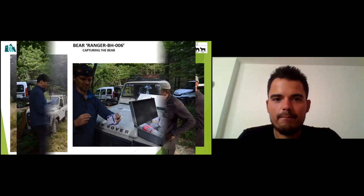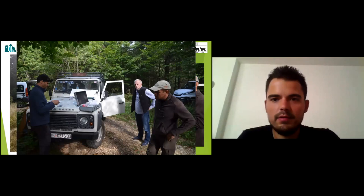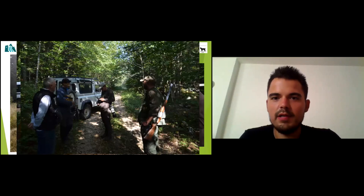These are photos from last year, from our last bear. Here's the dart gun. It's just one type of an air gun that is used to sedate the bear.